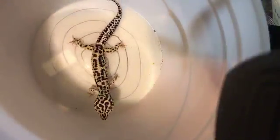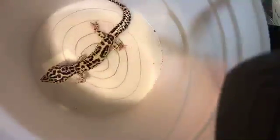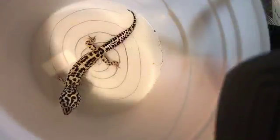And you can tell by the way he's dragging his tail that he is smelling all the females and he wants to breed. And so he's not going to eat until he gets a female. But that just starts a whole cycle of continuing to not eat. So, we'll see how it goes. Come on, buddy.